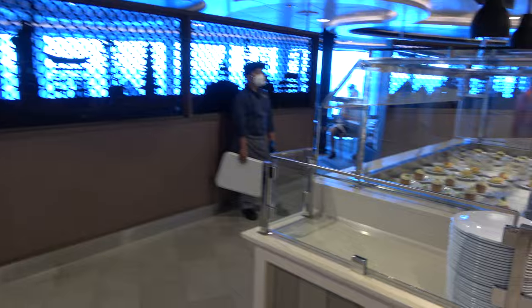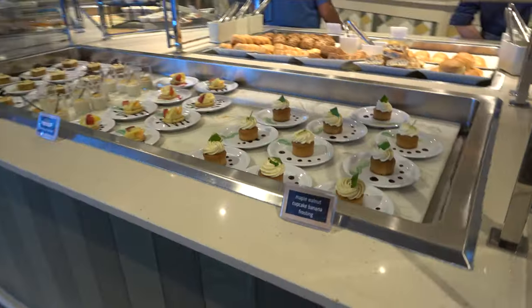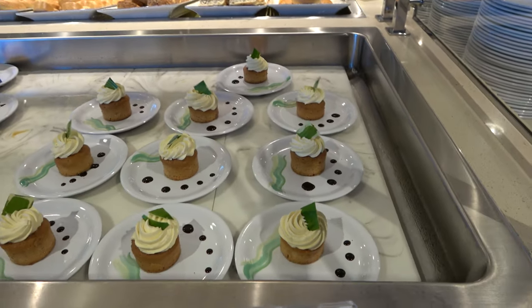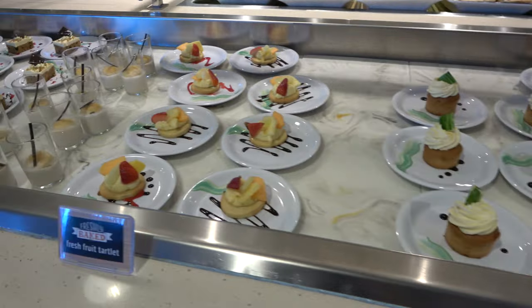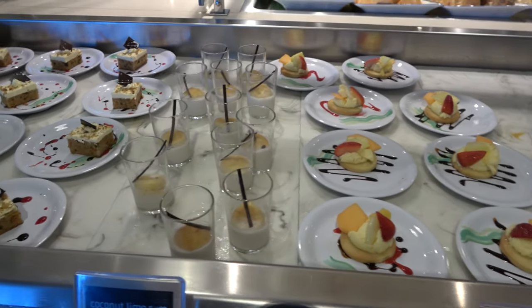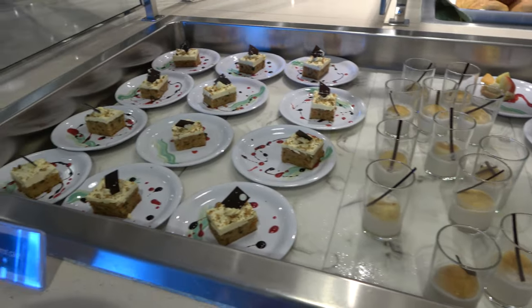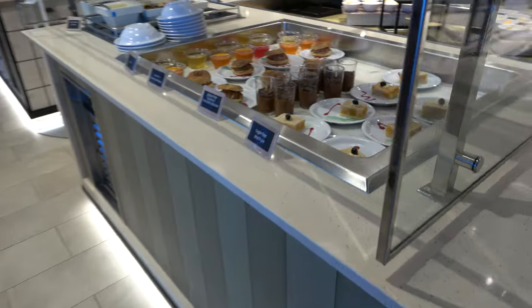And now the funnest part, the desserts. Okay, a lot going on here. Maple walnut cupcake with banana frosting. Ooh, those look great. The fresh fruit tartlets. Coconut lime rum cake. Carrot cake. All right, and there's a couple more desserts over here.